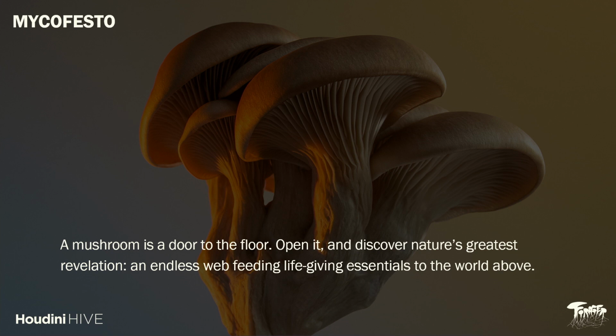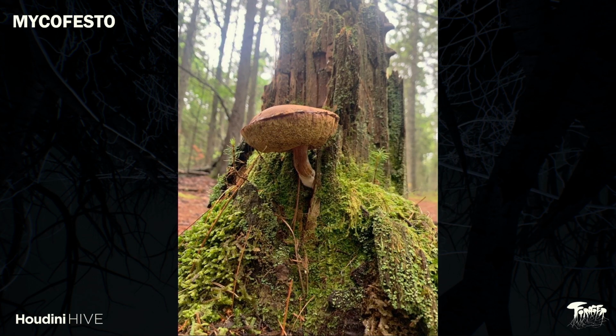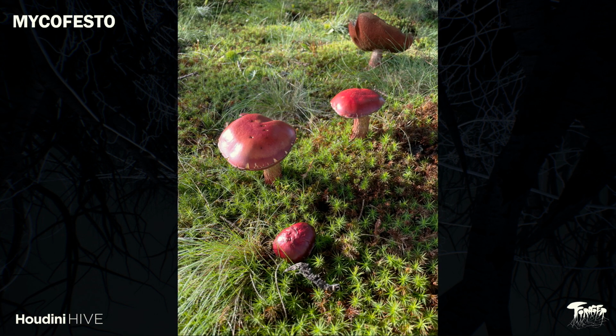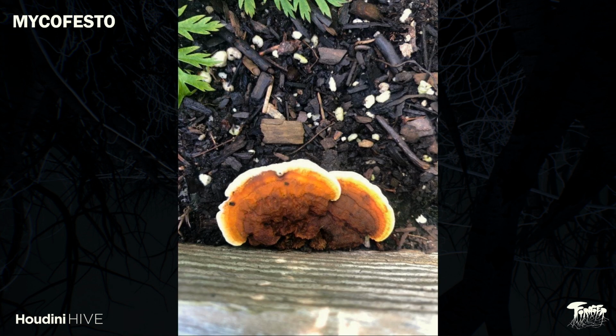So, a mushroom is a door to the floor. Open it and discover nature's greatest revelation, an endless web feeding life-giving essentials to the world above. Fungi keep forests alive. They infuse nutrients into our food. They ward off pests, contain vaccine, and build bricks harder than concrete. They extend root systems by multitudes to pull in nutrients and pull down CO2. And yet, we know more about the surface of the moon than we do about mushrooms. We've hardly found 10% of them. What if we knew more?